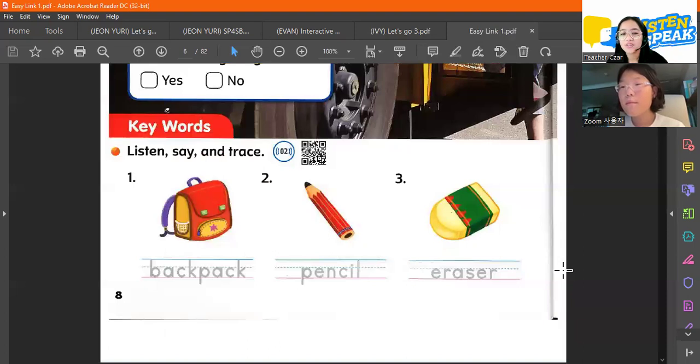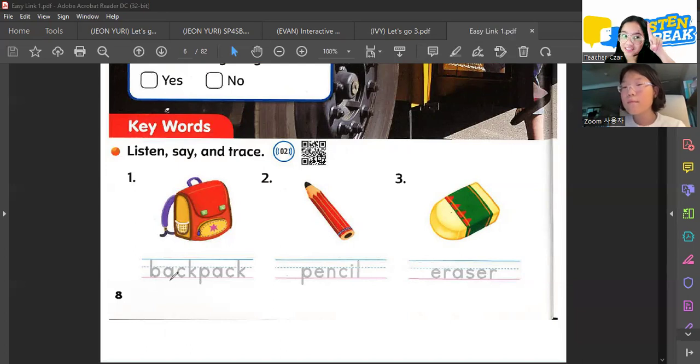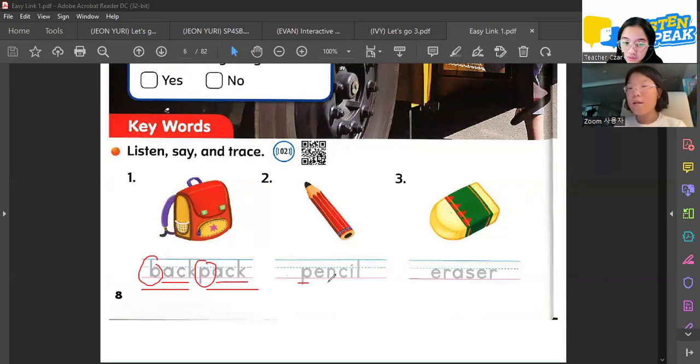Okay, so here are the words. Let's try to have number one. What is number one? Back. Okay, what is it again? Backpack. Okay, look at this one. Listen to teacher. B-ack. See? It sounds the same. So what is the word? Backpack. Very good.